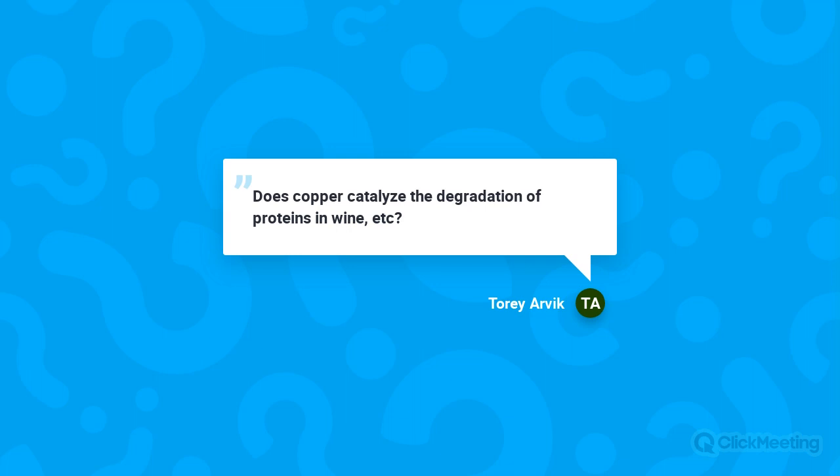So Tori Arvik is asking, does copper catalyze the degradation of proteins in wine, etc.? Do you care to touch on that, Eric? Yeah, copper and proteins have got a long history. Degradation is part of the process, agglomeration. So copper and proteins form wonderful hazes in wine. And when they do that, they seem to release a lot of sulfides. So yes, copper does lead to very strong interactions with proteins in wine. There's even some old papers which suggested that proteins can interact with copper sulfides, leading to the release of some of the sulfides. But I think that's a bit of a long stretch. But yeah, there's no doubt that copper plus proteins is not a good combination in wine.